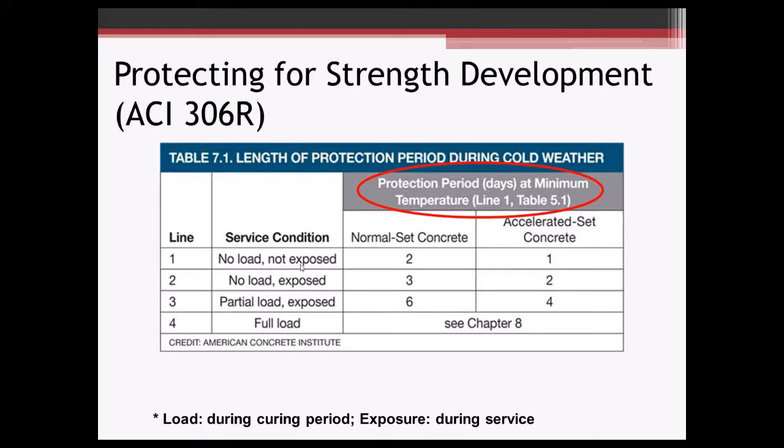So depending on the service condition, it gives us, again, these are recommendations. This is 306, not 306.1. It gives us recommendations for protection, the number of days for protection. This no load, not exposed, by the way, the load that they're referring to here is during the curing period. So this is during the first 28 days. Is this going to see a load? And this exposure is during the service period.